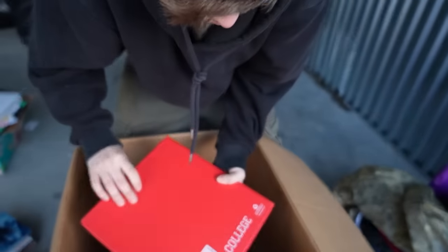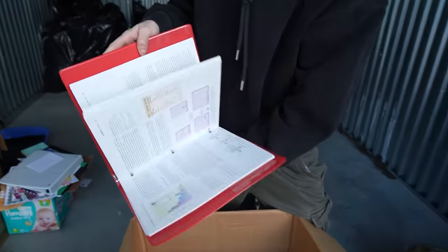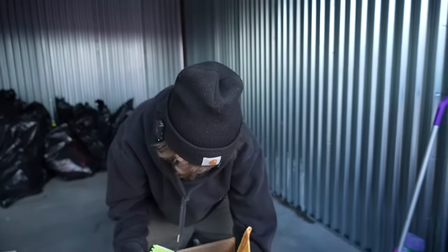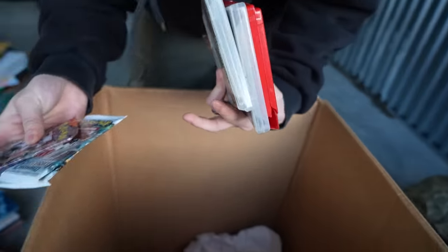What is this? Binder? It's a nutrition book. We got the other pair for the dunks right here. This is some personal stuff. Nah, we got packs in here too. I think these are sealed.